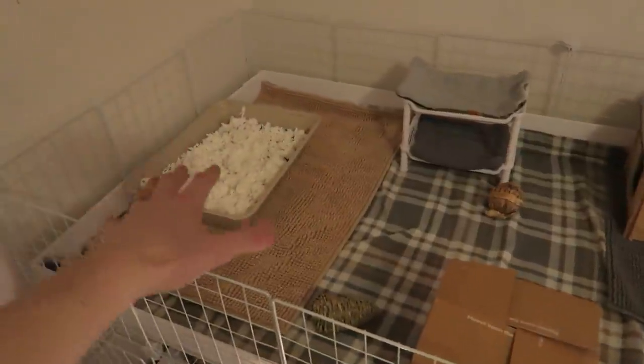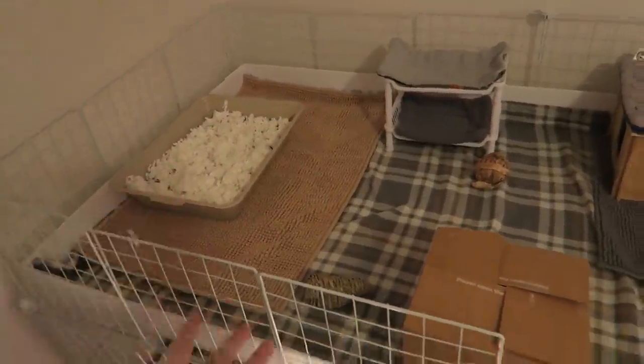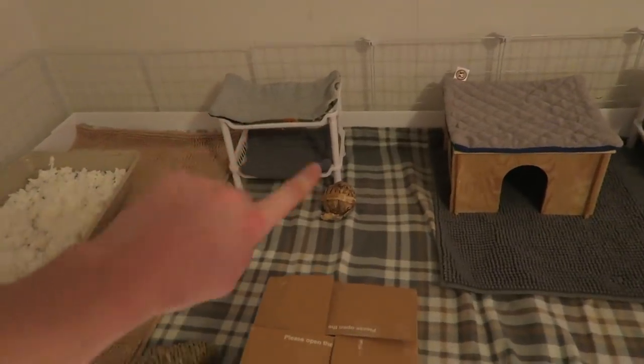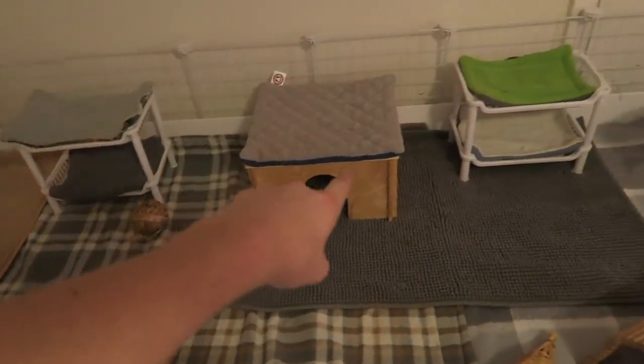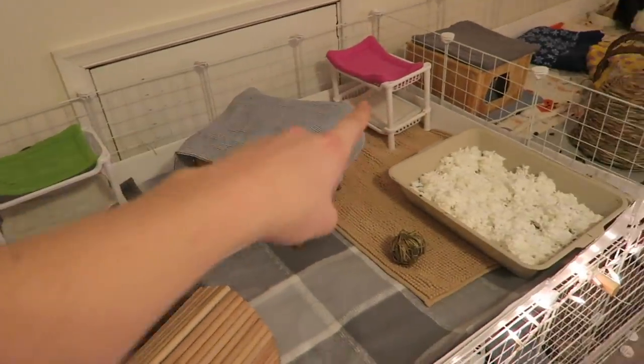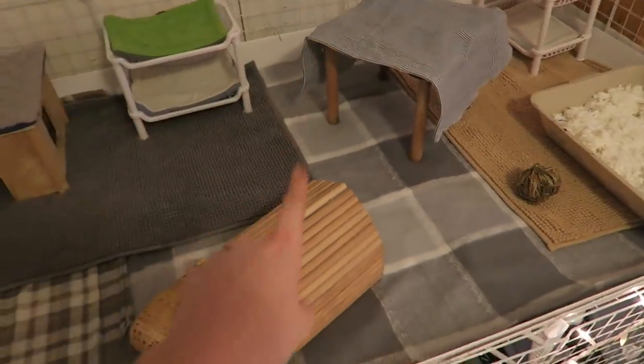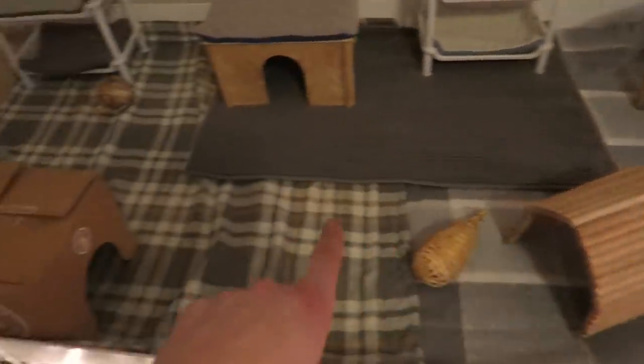I decided to do 2 kitchen areas. I'm actually going to fill it with hay very soon, as well as get their water bottles, but 2 kitchen areas on opposite sides so they can pick and choose which one they want to be on and there's no fights. I've got one of their piggy bunk beds, Guinea Dad house, Paulchi house, another bunk bed, the black paw, white paw hammock, but I actually just ended up making it a tunnel, and then another fiddlestick tunnel right there, and then a couple toys scattered all around.